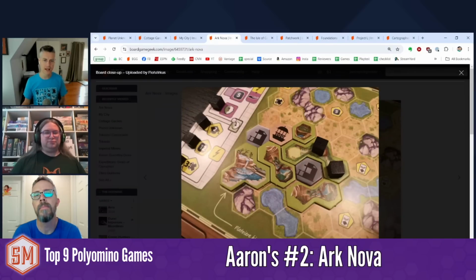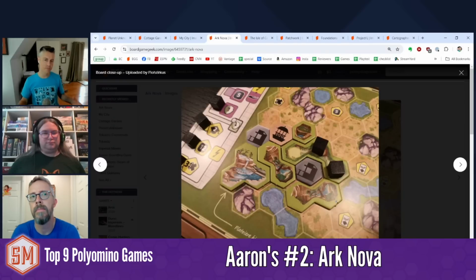Like, you can't have kiosks that are too close to each other. I believe it's kiosk, it could be the other one. Sometimes you have animals that want to be in an enclosure that's next to water or next to rocks. So I like that it adds thematic elements to the placement of where you put the tiles, not just trying to cover up benefits, and that you're not allowed to cover up the rocks and the water.